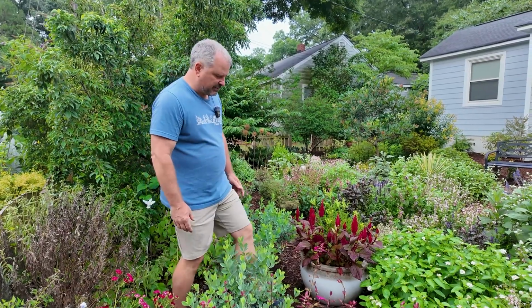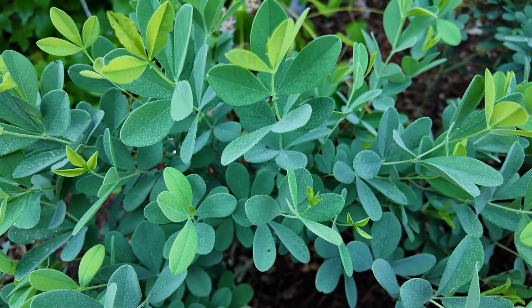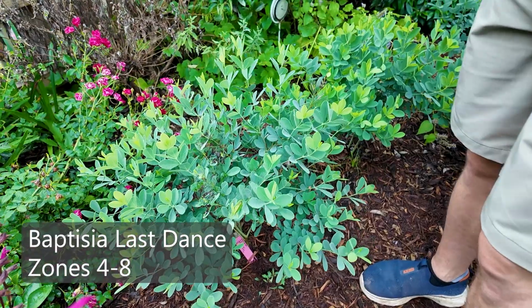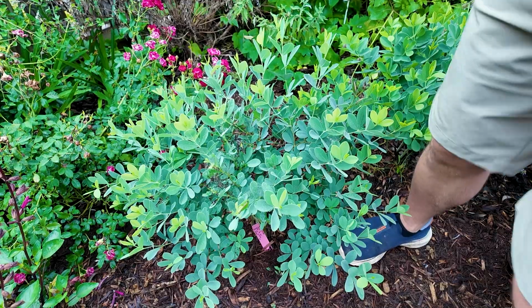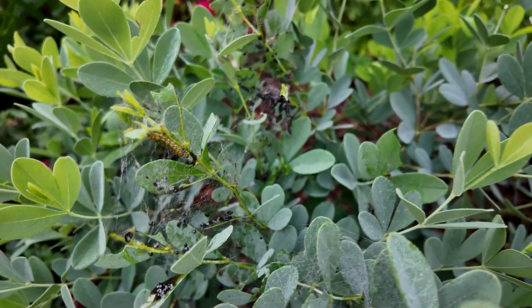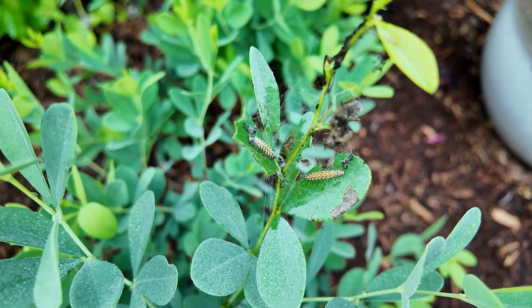This is an interesting one. We've got these Baptisia that were sent to us from the Chicago Botanic Garden, and they're in the process of introducing them. Beautiful foliage on these. This one has kind of a yellowish flower on it, and great looking plants, except for one thing has shown up here. We've got a creature that's not supposed to be here in our area. This is a Genista broom moth that laid these caterpillars, and these caterpillars will quickly devour.